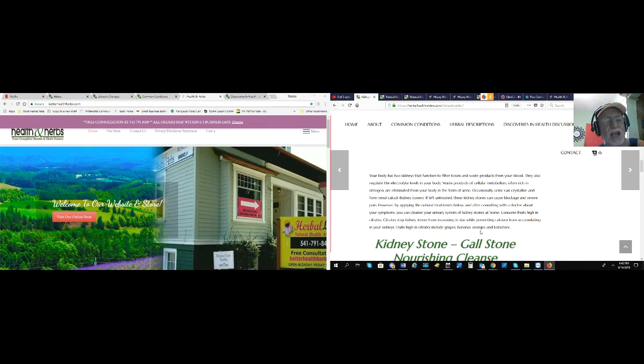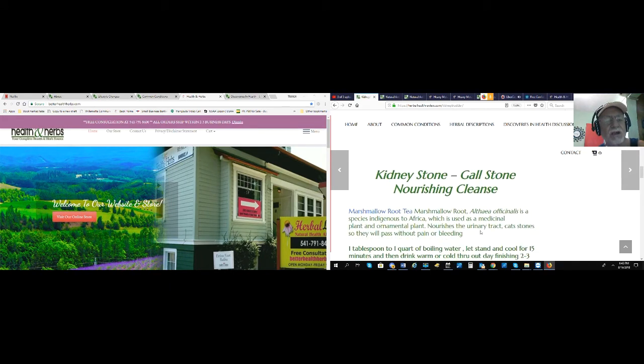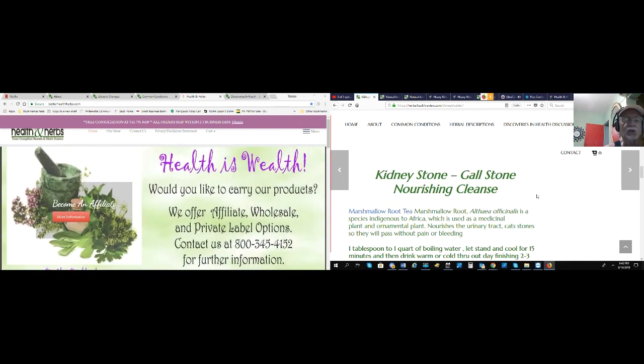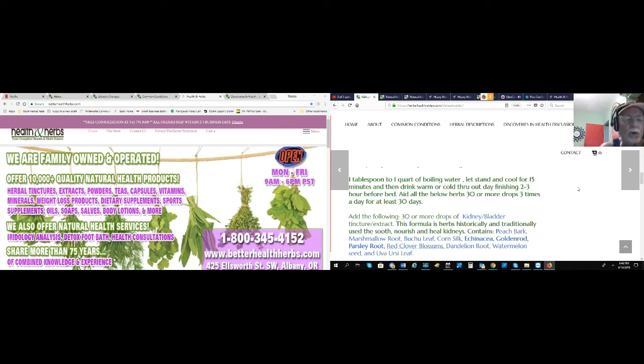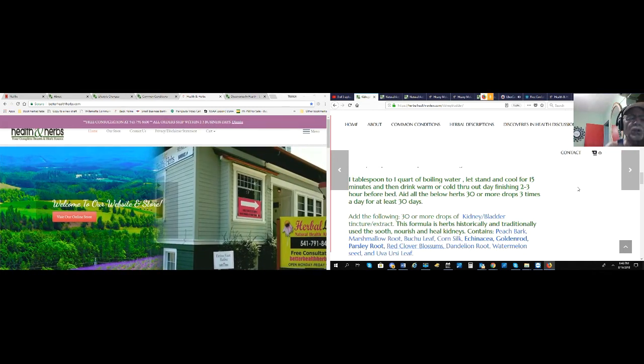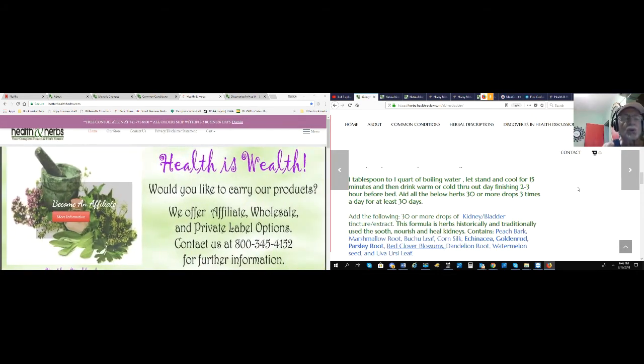But finally, it's getting down to what it's talking about, that marshmallow root tea. And it's talking about how to make it with a quart of water. Bring it to a boil. Put 1 tablespoon of marshmallow root tea in your boiled water, and you let it sit there for 15 minutes or more till it cools down, and then you can drink it hot or cold throughout the day. This marshmallow root tea will nourish, cleanse, and act as a diuretic. So you're gonna be running to the bathroom more to flush out the kidneys as long as you're doing this.